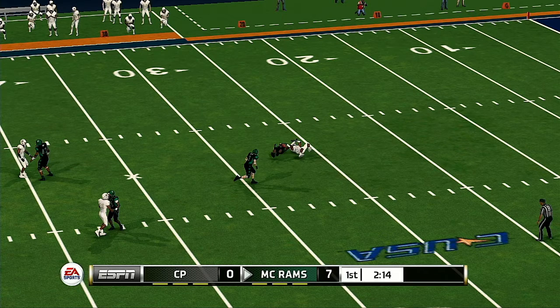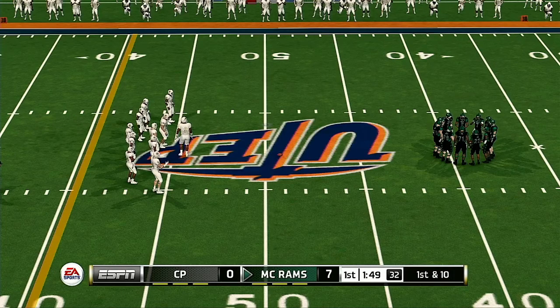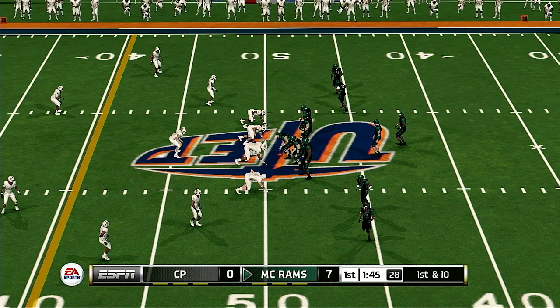He has some room. And they make the stop at the 49. You talk about a dual threat guy. This guy can hurt you in the air or on the ground. He's gobbled up in the backfield.